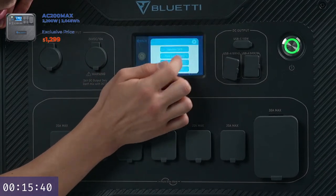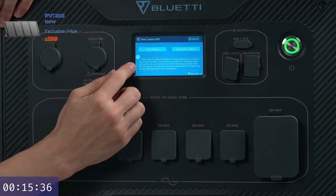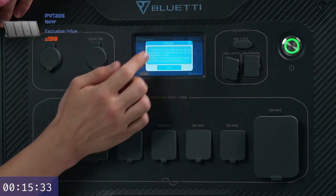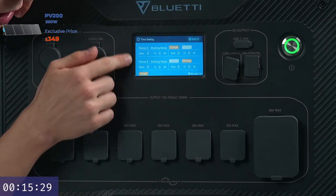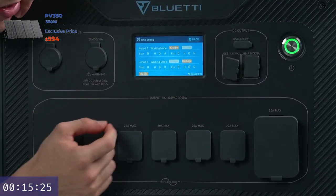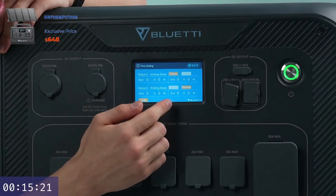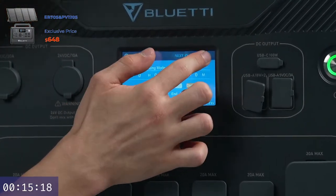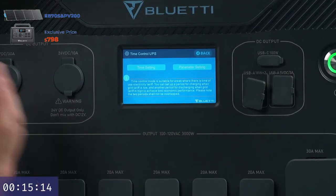Next, here, we have time control UPS. So what is a time control UPS? Again, it explains what it is here, but you can go to time settings and you can set up to 6 time frames here, okay? Working mode, when to start and when to end. So to start at what time and to end at what time. So you can basically program it, that's what I was talking about, when to charge and when to discharge.